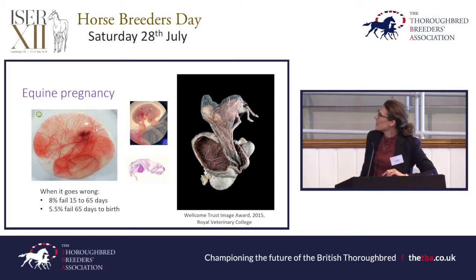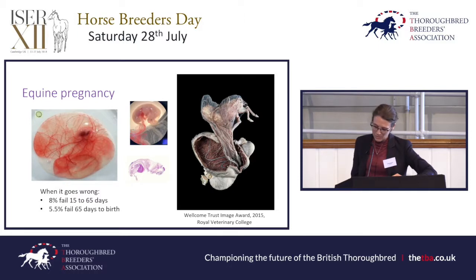This is a pregnancy from a New Forest pony that was culled many years ago, and it made its way into our anatomy lab at the Royal Veterinary College. It was photographed by Michael Frank, and in 2015 it won the Wellcome Trust Image Award. But one of the judges of this was James Cutmore, a picture editor at BBC Focus. And I just want to read out his words when he commented on this award.